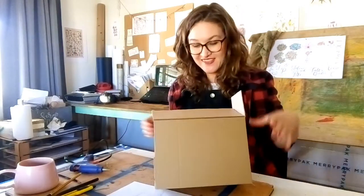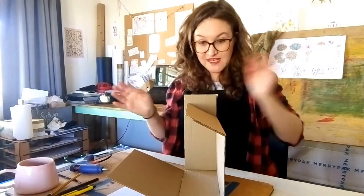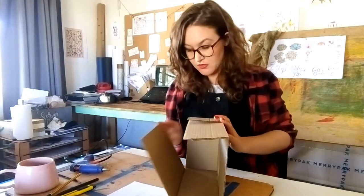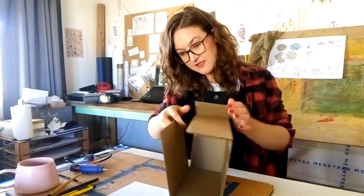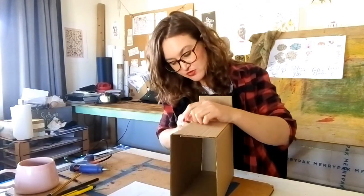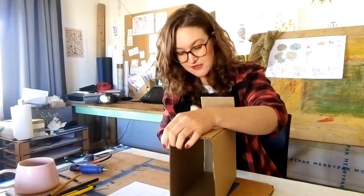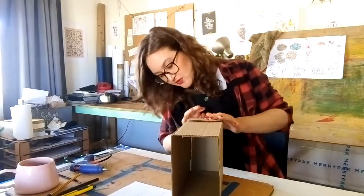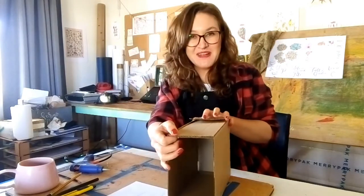Okay, so that worked out way better than expected. We have a nice little all-in-one base for our little Book Nook. It fits together like that, so now I'll be able to work on all the little innards while it's all in one contained unit. I am quite pleased that that actually worked out.